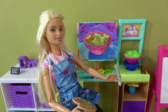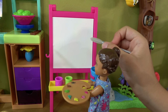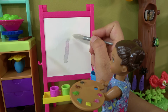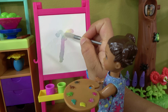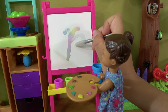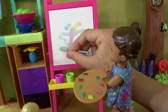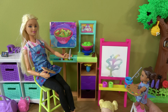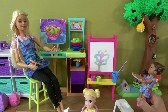Okay. Which bug would you like to paint, Sophia? I like the butterflies. I'm gonna make a pretty butterfly. Here I go. Here's the body. I'm gonna make a rainbow one. And then the big wings. Wow, that's a beautiful butterfly. Sophia, that's really, really nice. Thank you. Sasha, I think it's your turn here.